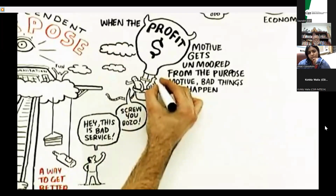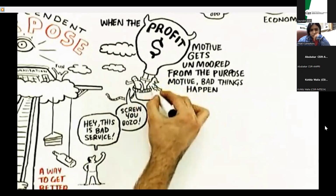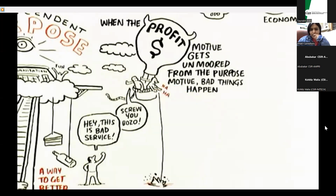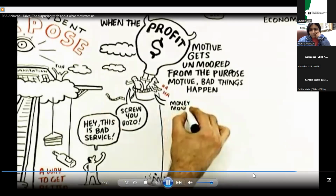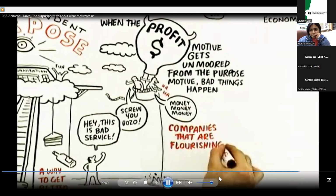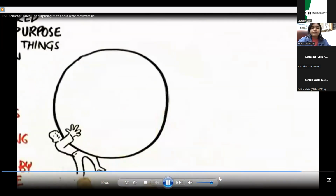When the profit motive is paramount, or completely unhitched from the purpose motive, people don't do great things. More and more organizations are realizing this and disturbing the categories between what's profit and what's purpose. I think that actually heralds something interesting. The organizations that are flourishing, whether for profit or somewhere in between, are animated by this purpose motive. Let me give you a couple of examples.